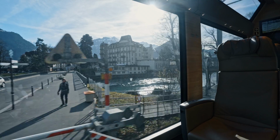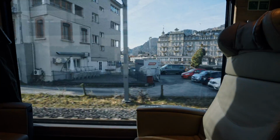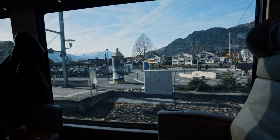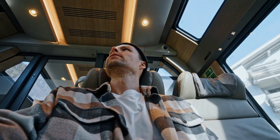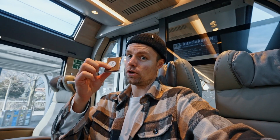And then we're departing. Let's see what nice scenery we're gonna see on the way. And we haven't even left the city yet when the attendant arrives and hands me a welcome gift and the drink menu. In the meantime, do you like to see the menu? Sure, yeah. Get a nice little welcome gift. A little chocolate. Swiss chocolate, I hope.